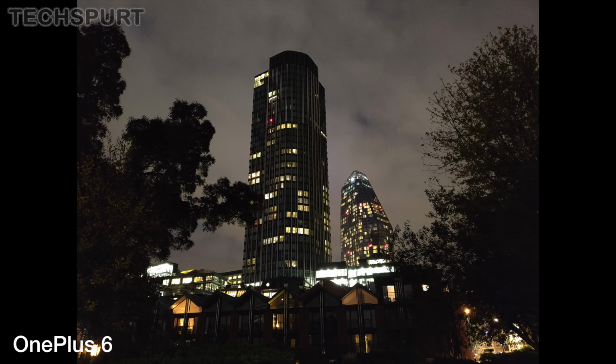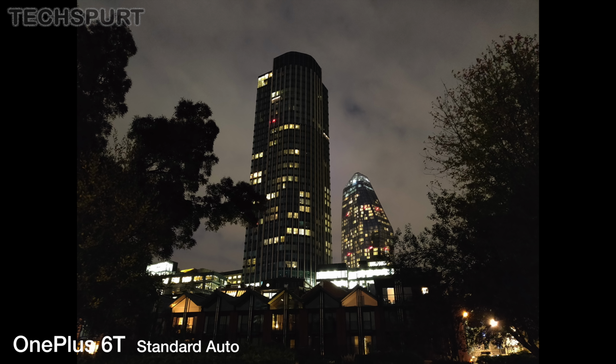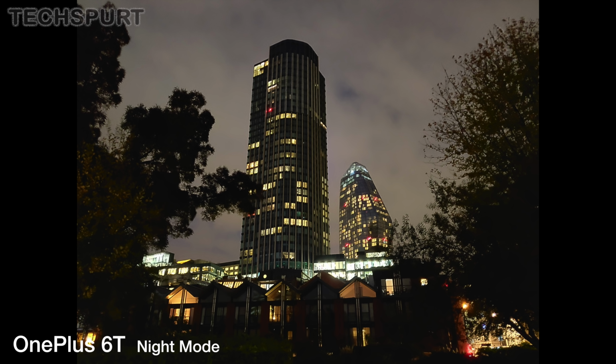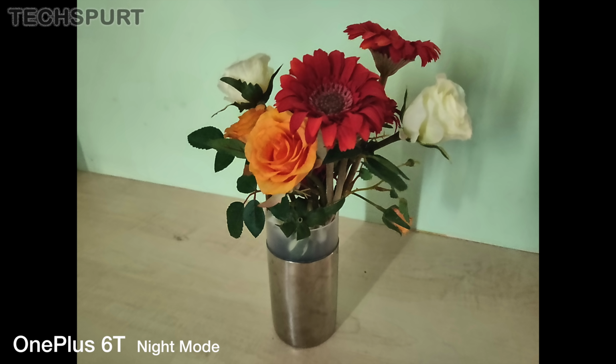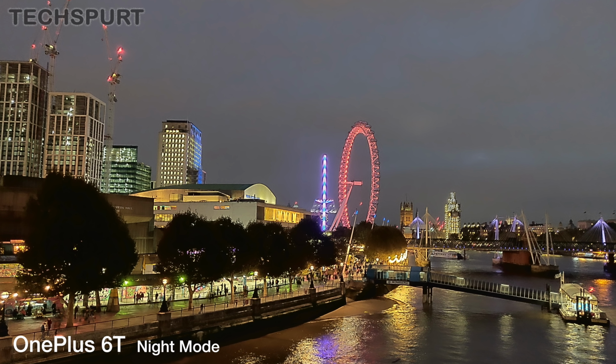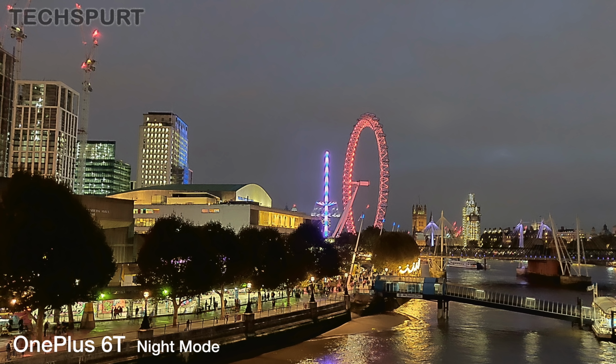At night, however, the OnePlus 6T has an advantage over its elder sibling, the spunky new night mode. This can buffer several shots and combine them to create a brighter, sharper final photo. This definitely has an impact, as you can see here, although beware using the night mode where there are neon signs or other lights around, as you'll end up with some overexposed results.